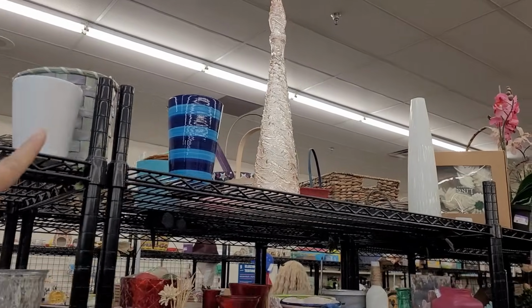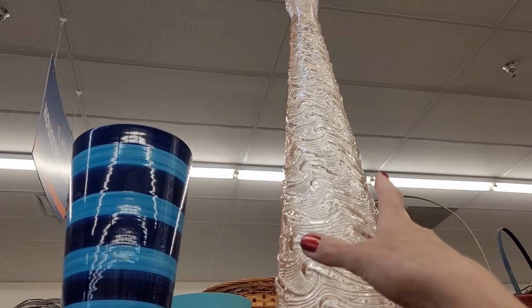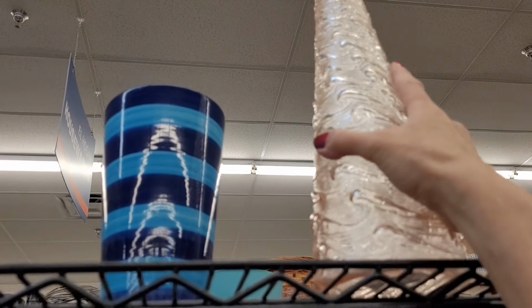I'm telling you, this Goodwill is a gold mine. Look, it's pink. How much is it?